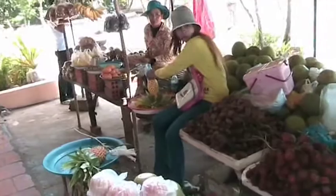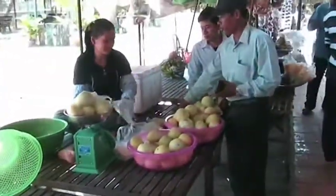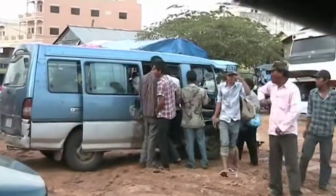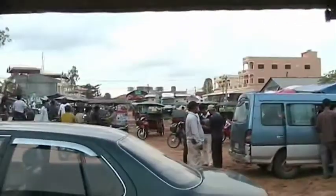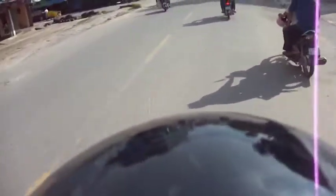From there I went to buy some fruit and vegetables, sourcing some local produce that we could have later that evening. I was surprised by just the variety and the freshness of the local ingredients considering our location. So from there we headed back to our hotel to dump our goods and then head off to some beaches in the nearby area.